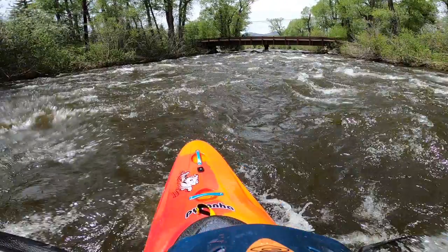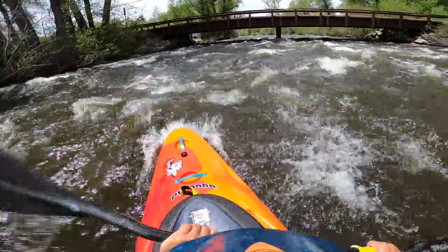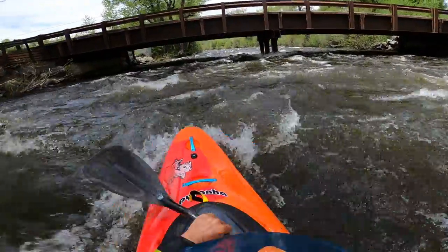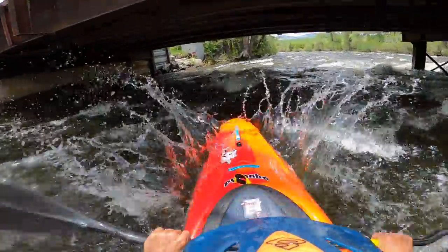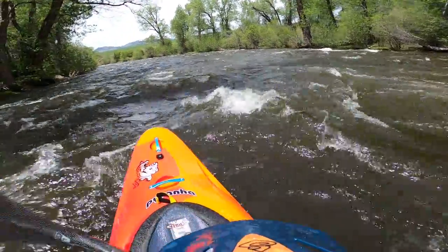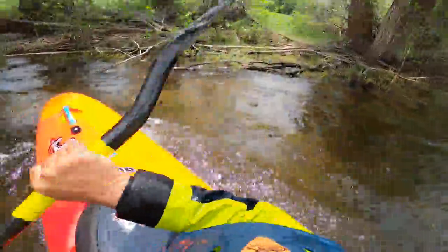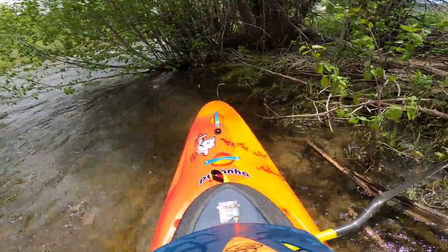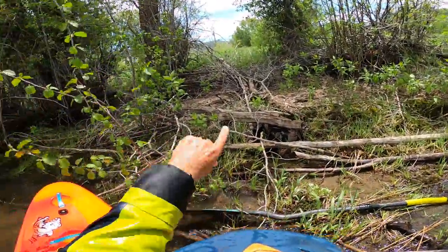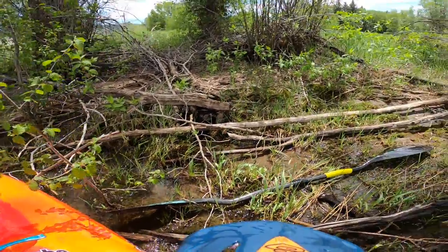Property, go past the bridge right here, go under this bridge, and then go down about another 100 yards on the left. There's going to be a field. You can get out on the right or the left down here. This is the takeout right here, and there's a field to get right to the road. Then you walk down, I think it's the Glen restaurant or whatever.